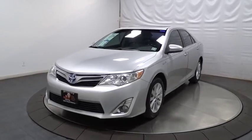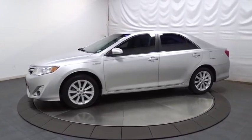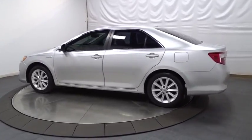2013 Toyota Camry Hybrid. Toyota Camry is an affordable mid-size car. Reliable and great, comfortable commuter car. This vehicle has less than 85,000 miles. Here are some of this vehicle's great options.